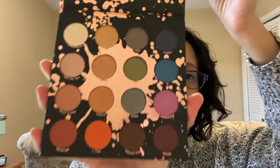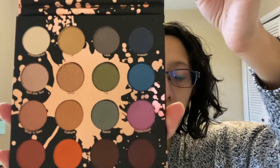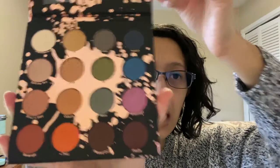And then I think the last ColourPop palette in my collection is the Perception Shayla and ColourPop collaboration one. I really like this eyeshadow palette. I haven't had a ton of use with it, but when I use it, I always like how it looks on my eyes. I like the makeup look that I've done. It's got some really nice colors in here, and that's why I haven't been able to let go of it.